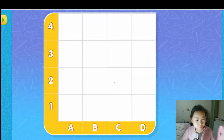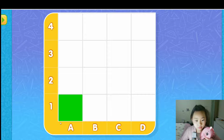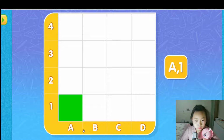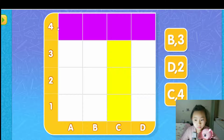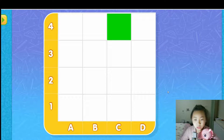Coordinates help you to find things on a map. Tap on letter A. Okay, so we're just going to tap on A. This is column A. Tap on number 1. So we're going to just tap on number 1. This is row 1. This square is called A1. It is in column A, row 1. And A1 is called a coordinate. Tap on C. Tap on number 4. This square is in column C, row 4. Well done. That square is C4.